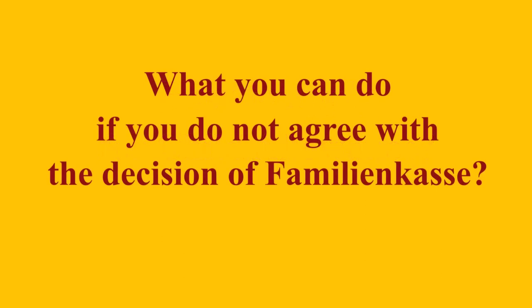Now we should know what you can do if you do not agree with the decision of the Familienkasse. At the end of the decision which you receive about your application from the Familienkasse, you will be informed of your rights or legal remedies. For example, you have the right to appeal against the decision and to sue against it. However, first try to contact your relevant Familienkasse. Your contact person there will answer your questions and check the decision again.